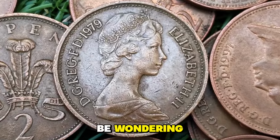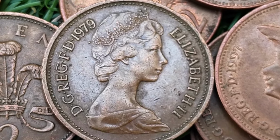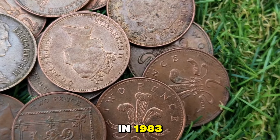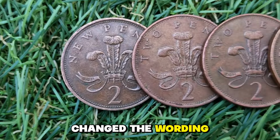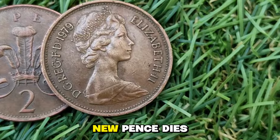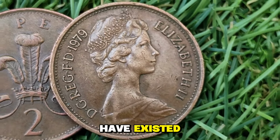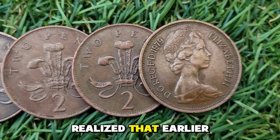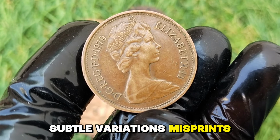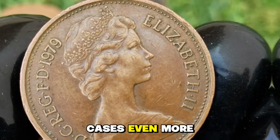Now, you might be wondering, why is the 1979 coin sometimes confused with the legendary 1983 new pence error coin? Well, here's the connection. In 1983, when the Royal Mint had already changed the wording to "2 pence," a small batch of coins was accidentally minted using the old "new pence" dies. Those 1983 coins became instantly famous because they shouldn't have existed. But collectors soon realized that earlier years like 1979 had their own stories to tell: subtle variations, misstrikes, and transitional features that make them almost as rare, and in some cases, even more mysterious.